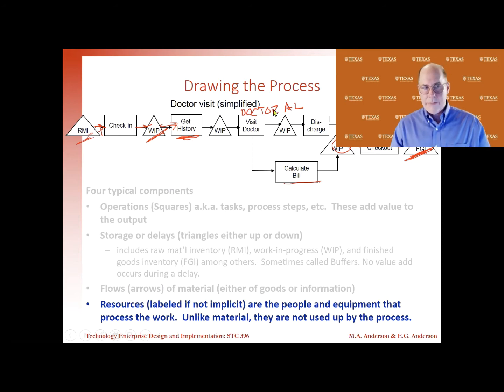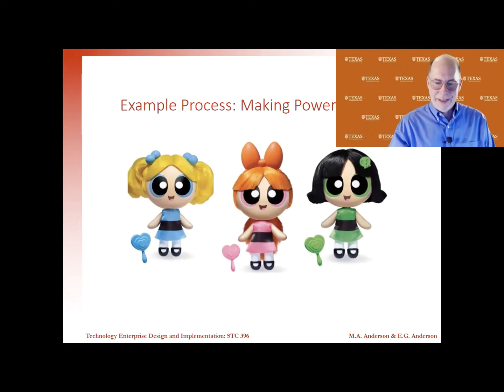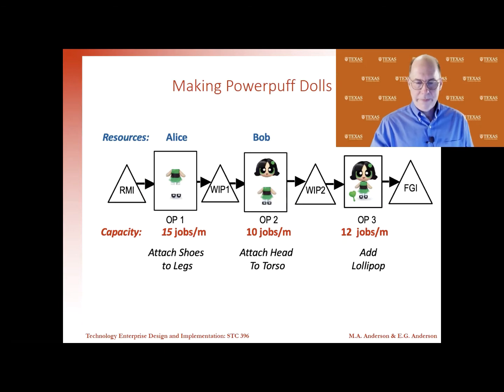And at this point, you have a picture which can describe very quickly what the process is. And from there, we can go on and begin our calculations and analysis. So let's look at a simple process and begin to understand how to analyze it. So here's an example process, making Powerpuff dolls. For those of you who don't remember, this was a popular cartoon many years ago, about the time when my children were children. In any case, Powerpuff dolls do have to be assembled.